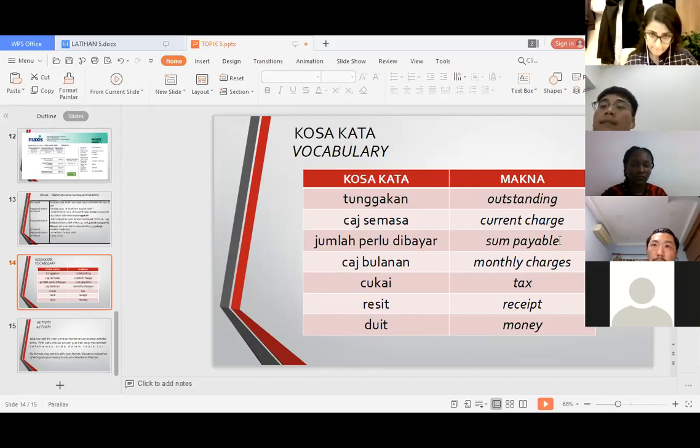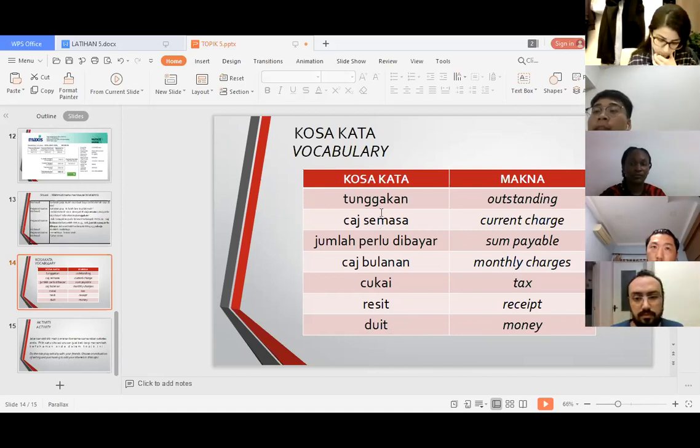Sum payable, that means it's the total you have to pay. In Bahasa Melayu, jumlah. Jumlah means total. Perlu dibayar. Okay? Monthly charge, charge bulanan. Tax, I mean cukai. Receipt, the difference is the spelling; the pronunciation is the same. Money, duit. Okay, so this is the vocabulary to help you understand it.